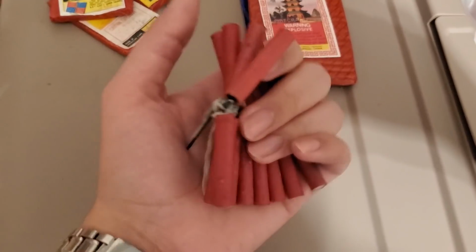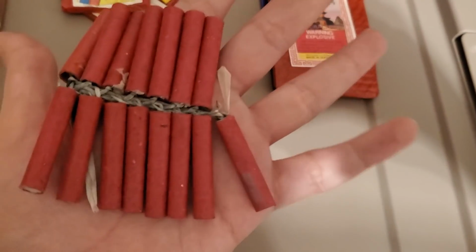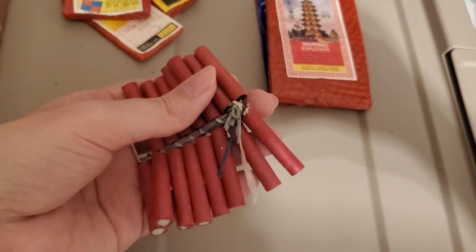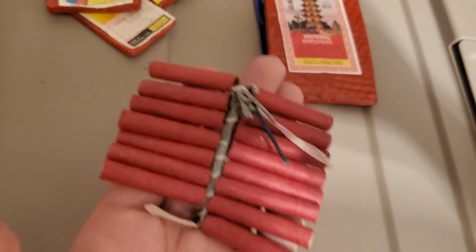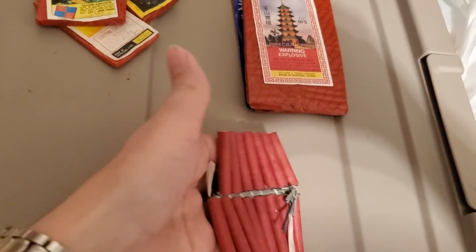Got these crackers. I'm not sure which ones these are. They have clay in them, but they look very, very nice. Very nice.